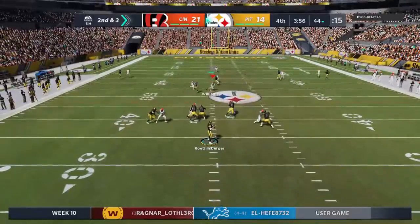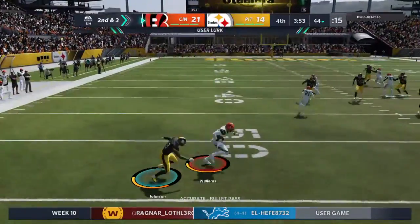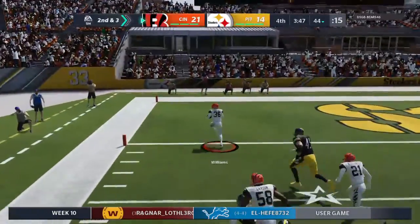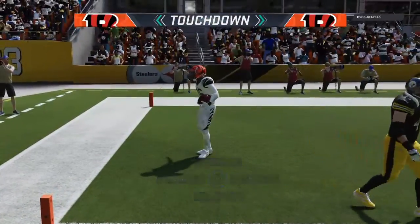From the 44, Roethlisberger. And Big Ben intercepted a third time. Picked up by Sean Williams. And he will bring it back. It's a pick six for a Bengals TD.